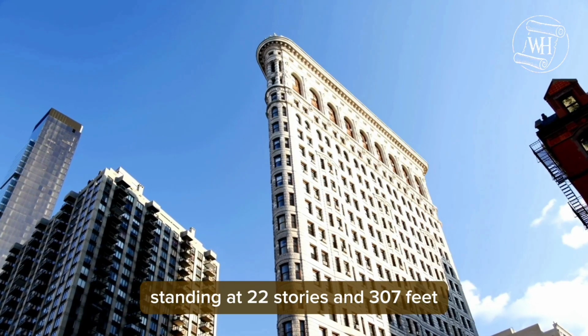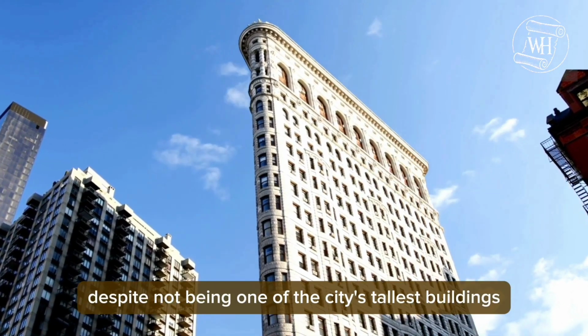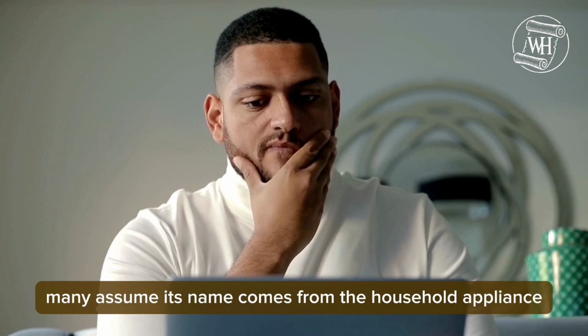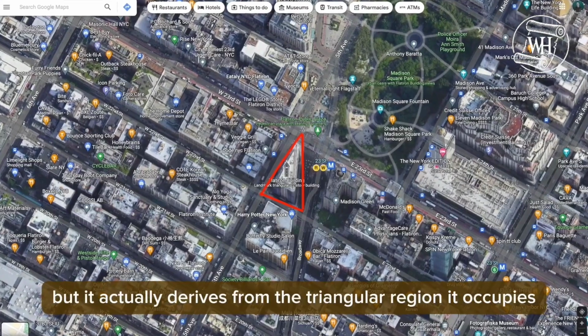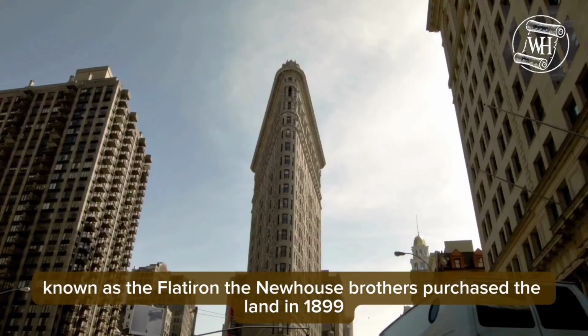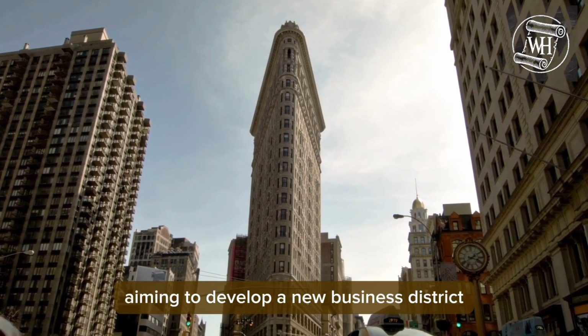Standing at 22 stories and 307 feet, it captures attention despite not being one of the city's tallest buildings. Many assume its name comes from the household appliance, but it actually derives from the triangular region it occupies, known as the Flatiron. The Newhouse brothers purchased the land in 1899, aiming to develop a new business district.